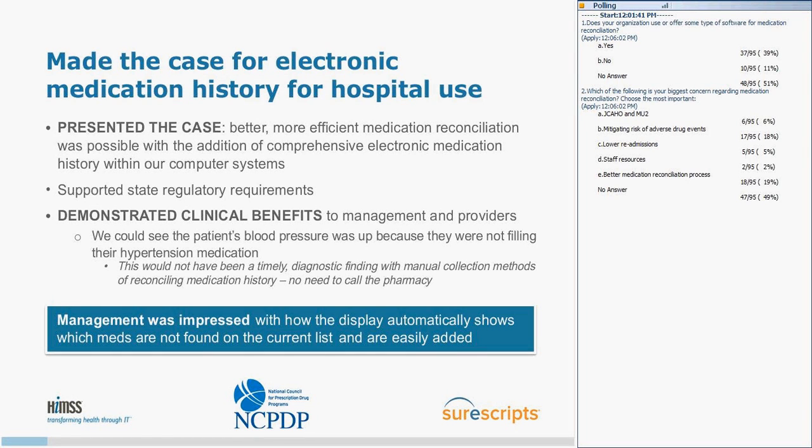So overall, management was impressed with how we can display the information and how it can be easily added to the chart as we did our MedRec through the processes. Next slide.